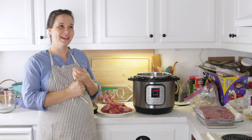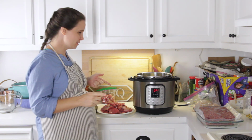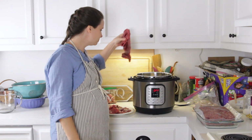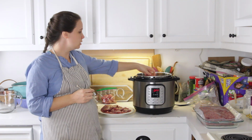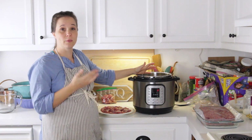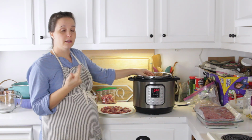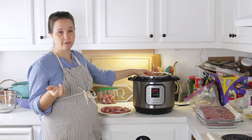It's something that everybody who hears about it thinks, oh, that sounds so weird. The first time I ever had it was in Texas at a barbecue place, and it was so delicious. So I came home and made it, and it works great with this meat. Any meat that you can cook and shred. I'm using round steak because it's cheap and we have it in the freezer. I've done it with a roast before. You can use a roast, stew meat, deer, beef, or pork. Any kind of meat that you can cook and shred will work great for this.